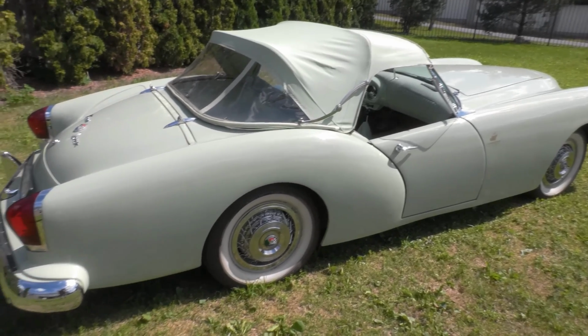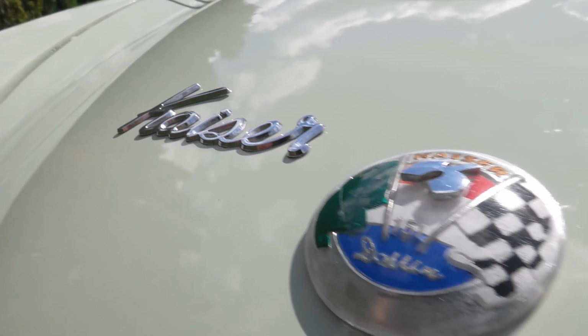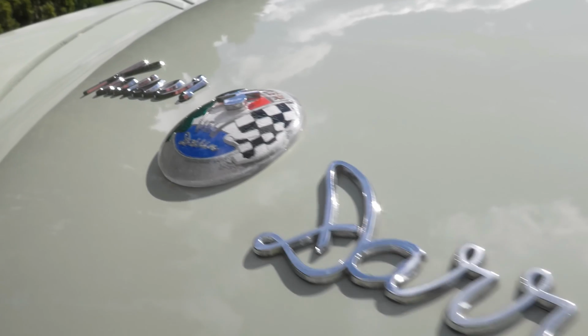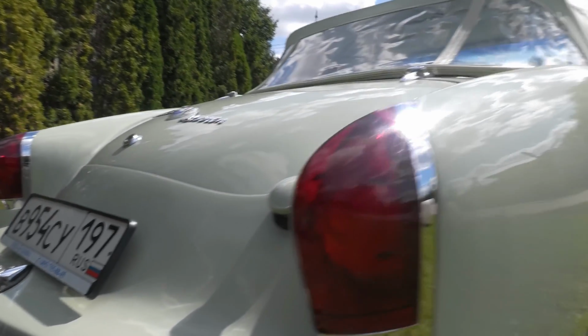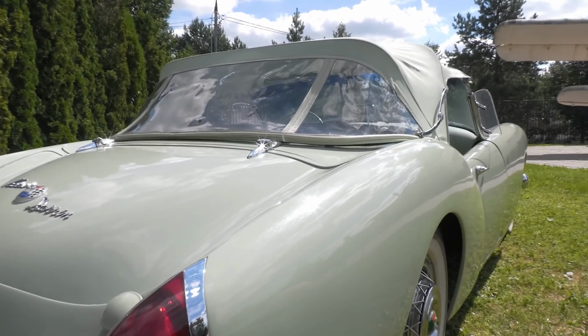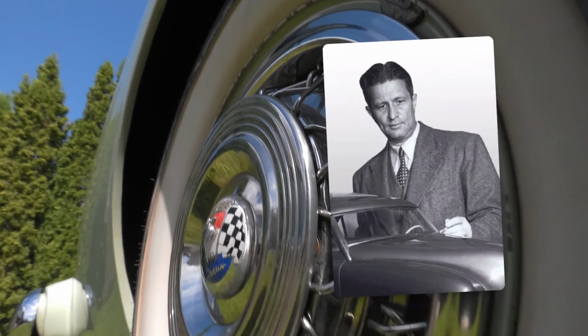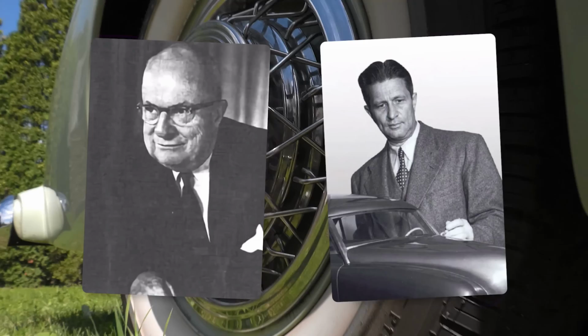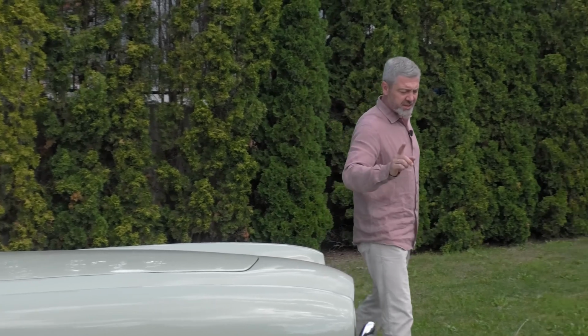The Kaiser Darrin, model year 1954. But like any car from the encyclopedia of the world's automotive heritage, its creation was partly accidental or the result of a fortunate coincidence. The story of this car is the story of the collaboration between two talented people, designer and engineer Howard Darrin and the owner of the car manufacturing company, Henry Kaiser. But let's start with Henry Kaiser.